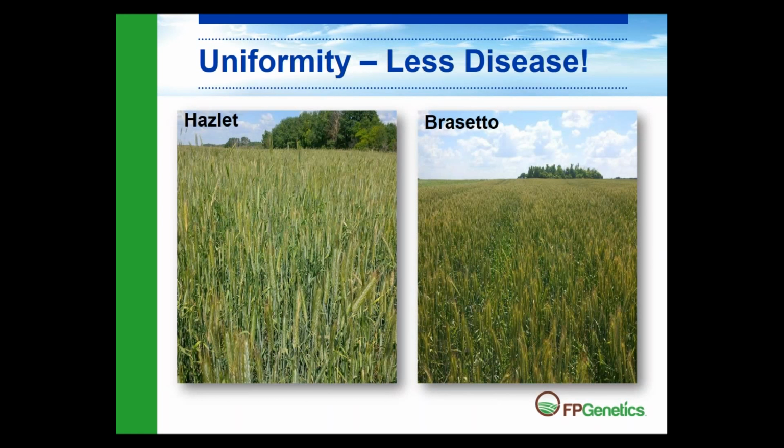Here is just an example of the uniformity and how we can create an environment for less disease. You see Brisetto, which is our first hybrid that became available on the market, on the right-hand side of the screen, and this is Hazlitt that we did a comparison of. You can see in the background here, some of it is much, much taller than the Brisetto and much less uniform.